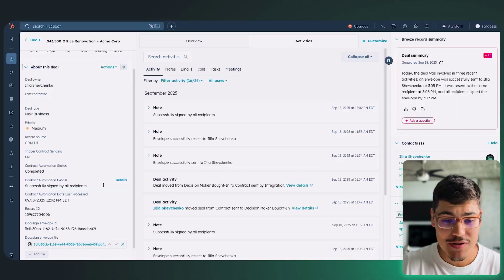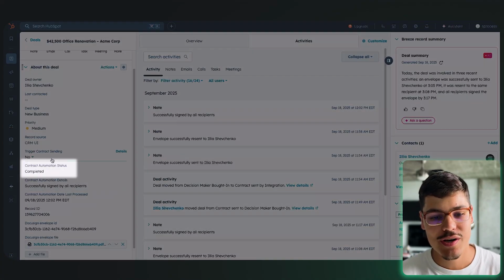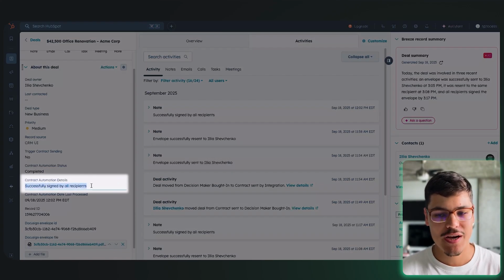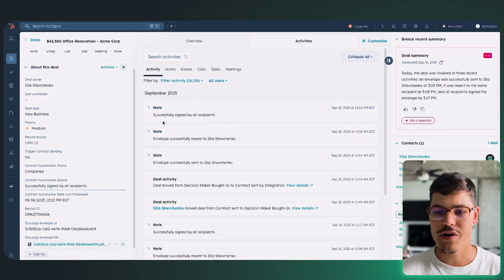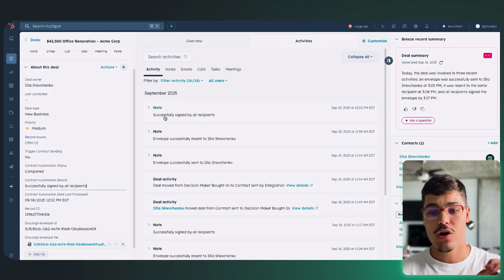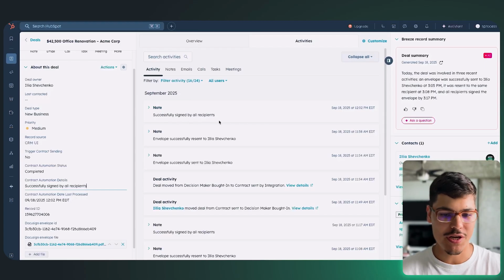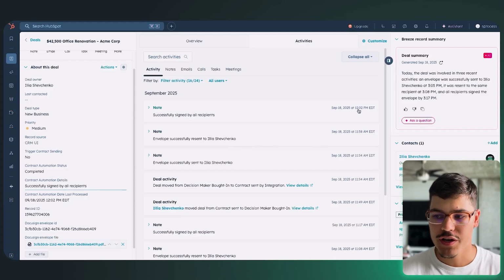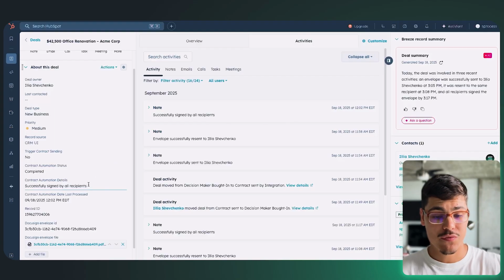Now let's go back to HubSpot and see how it looks with this specific example. This is how it looks. It actually changed the status to completed. You can see it over here. It mentioned in the details successfully signed by all recipients, and you can see over here in the activity box, it also says successfully signed by all recipients. Perfect. In both places, it shows the same data. And as you can see, the date and time is 12:02, is the same as we see over here, and it's the same as we probably received the notification inside Zapier.